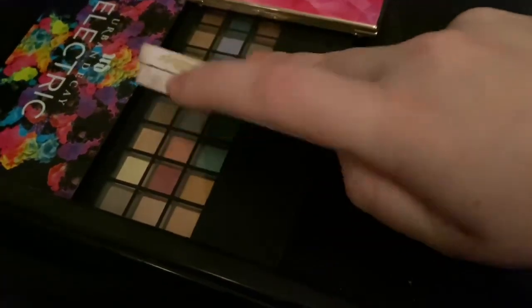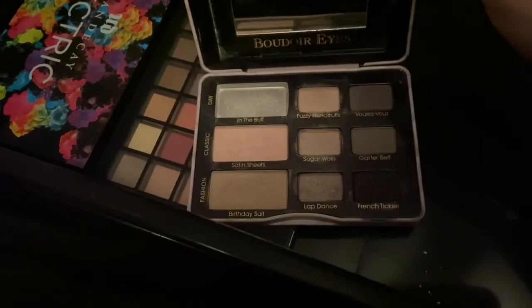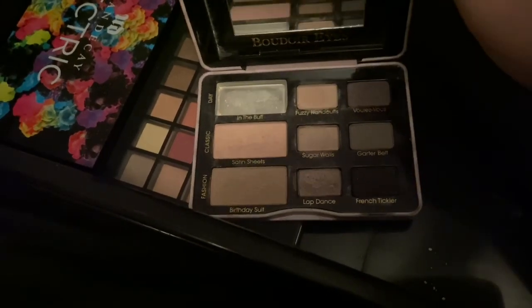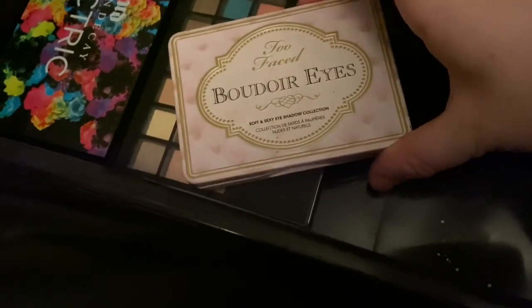I love this palette. This is one I've had way too long, but do I love this palette? Honestly, I think I'm going to declutter this one.